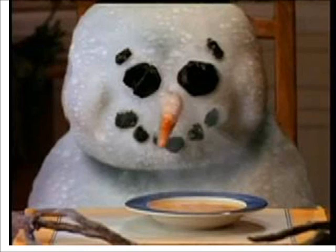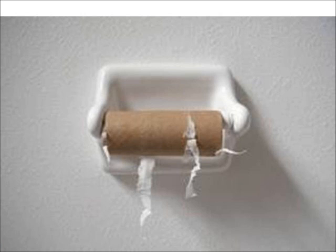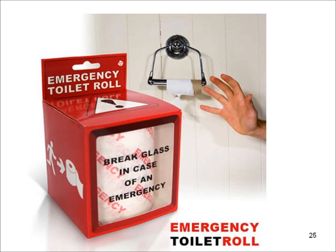Consumers are more likely to pay attention to ads about soup when it's cold outside and they need something warm. When it's scorching hot outside, consumers are more likely to pay attention to ads about iced tea. Reminders to people to reorder before they run out anticipate the need before it arises. People appreciate it.